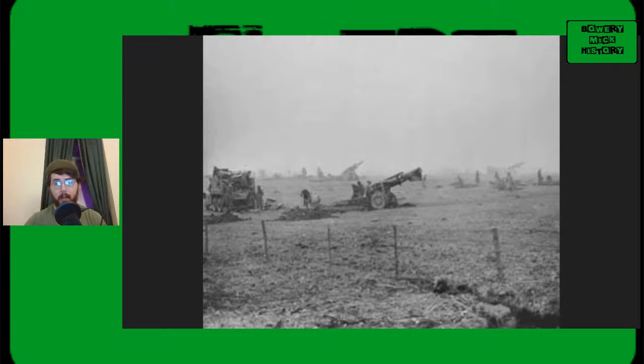And this is what it's going to be like for the 101st and all its attached units. In addition to the extra artillery battalions and the 4009th Supply Company or Truck Company, there are also a handful of tank destroyers from the 750th. There are a handful of M18 Hellcats, which are light armored vehicles that were used for anti-tank operations.